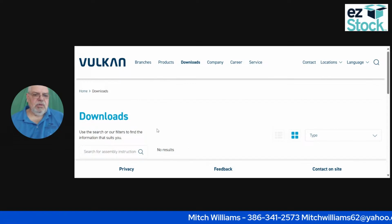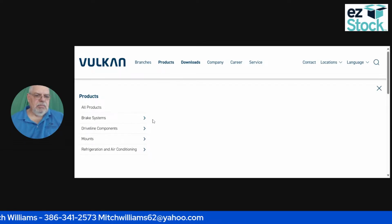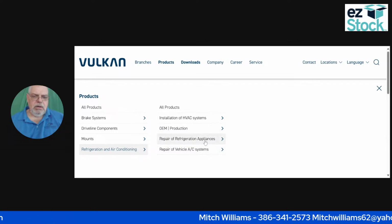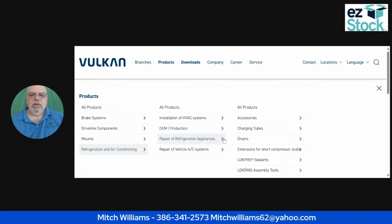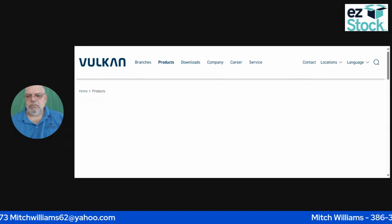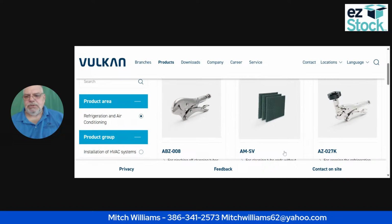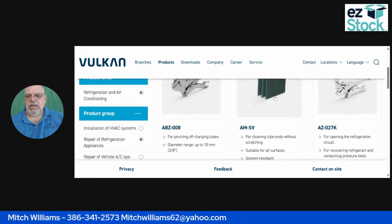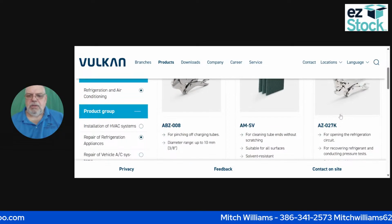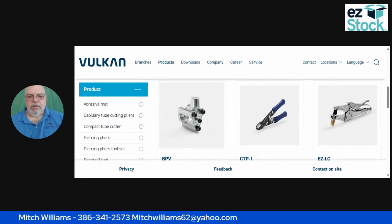I can go to my downloads and it will show me the downloads that I can get. Let's see, refrigeration and air conditioning, installation, repair of refrigeration appliances. Okay. Accessories, all products. Now it will come up with these right here. There's my crimping tools. This is the mat. Okay. The scrubbing brush. This is the piercing pliers.